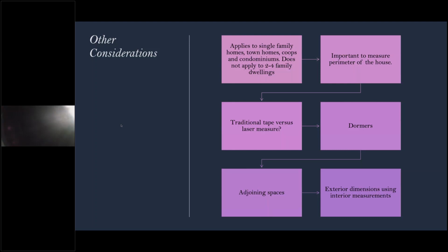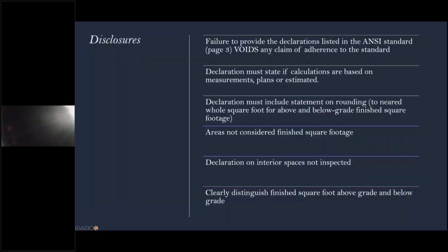And the other thing is that Fannie and Freddie do require that the sketch be completed on a computer program. So no more hand sketches for you guys. So I think there are some clear things that could be complicated. You have to provide a disclosure within your report. This is really, really important.